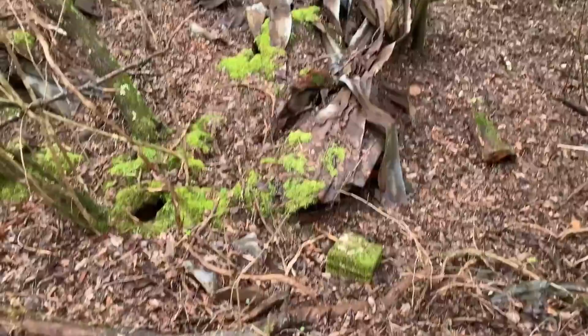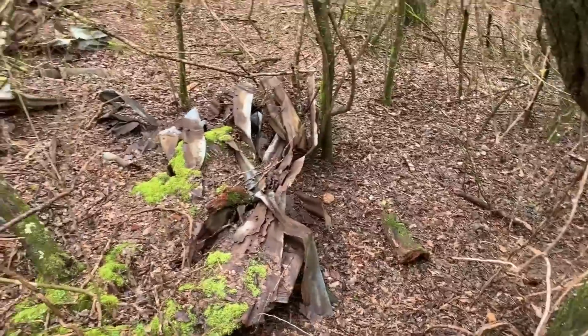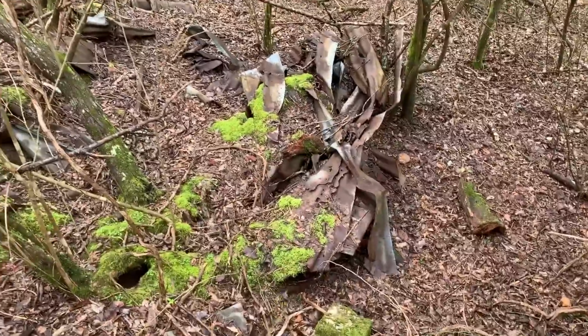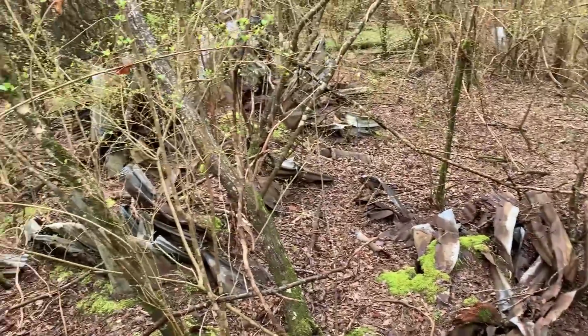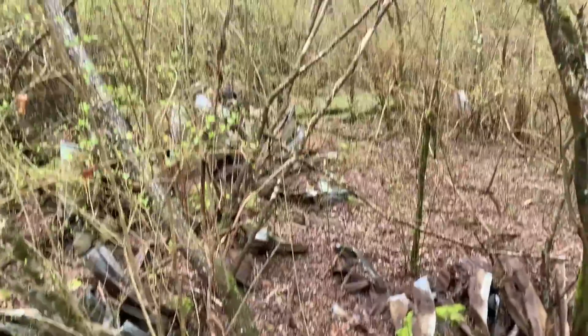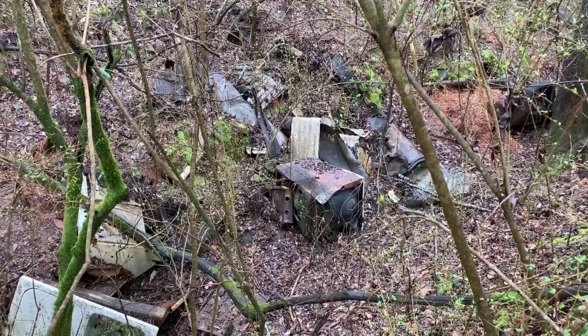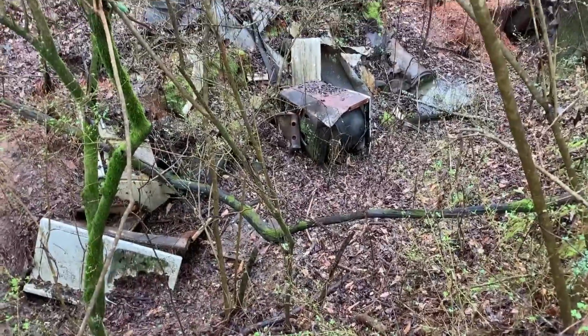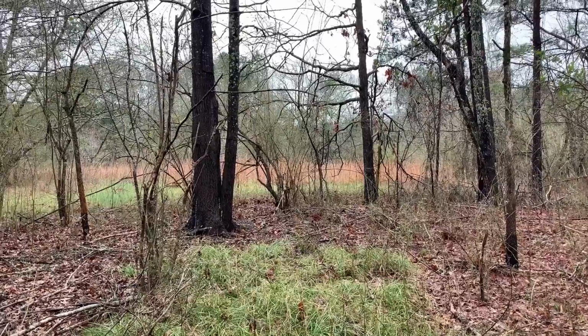This is probably part of a cleanup attempt many years ago of all these old buildings back here where they just piled all the roofing tin up and squished it and buried it. This is like where good pieces of tin go to die and get buried. That's a metal truck bed, like 10 out of 10 good cover. There's a couple things down there that look like I might could get them out, so let's see. Watch your step.